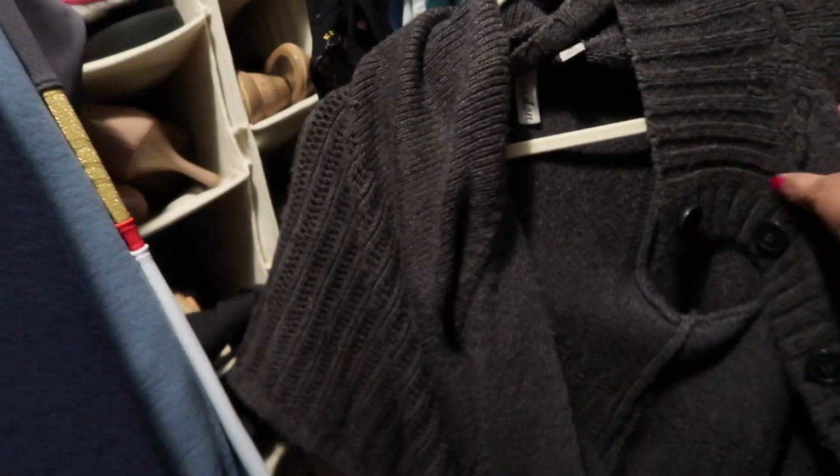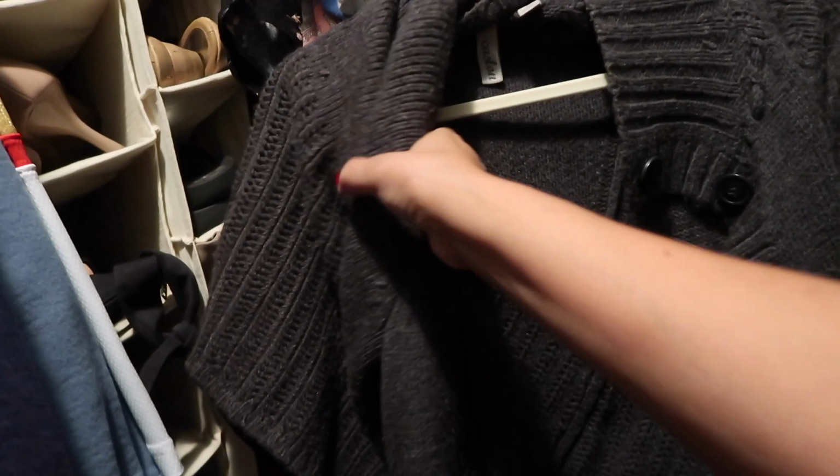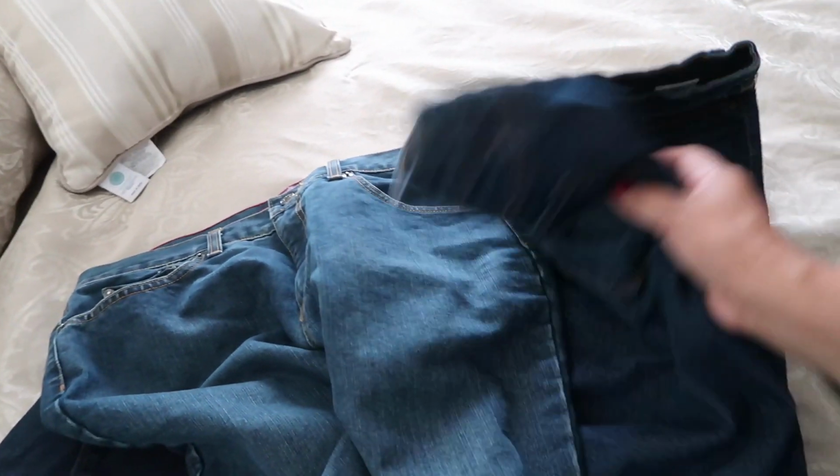Oh, you know what? God, I love this sweater. But I think it's time to say goodbye to this sweater. The tie is kind of, yeah. Or should I keep it? You know what? I'm going to go ahead and get rid of this one. It's time for me to find another one, I think. So we'll go ahead and donate this one. Bye-bye. Had a good time with you. Many memories. Okay, then out of the capris, I'm going to part with that one.